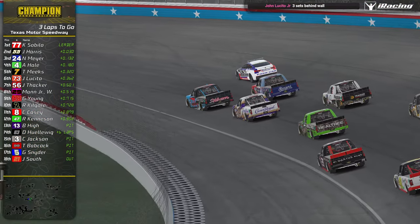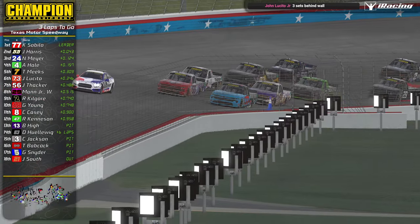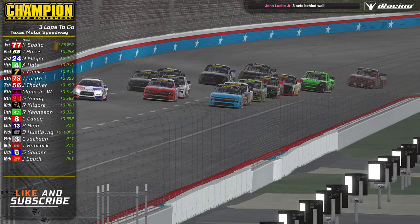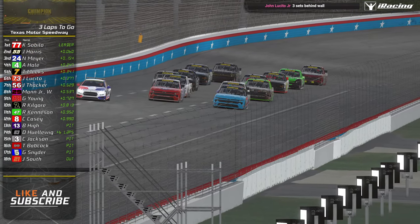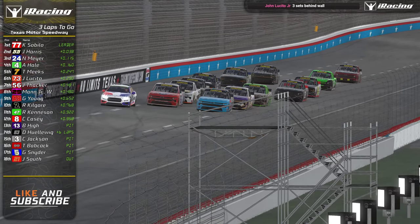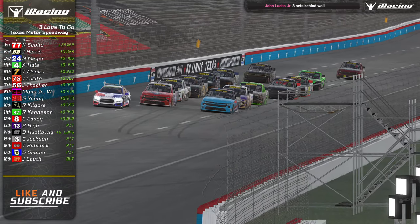Who you got now? I know we had our race picks at the beginning, but who are you thinking? I'm going to stick with Harris. I think that's probably the right bet. I think you're probably right on. My pre-race pick was Nathan Meyer in third, and I honestly think I've got to stick with him too.